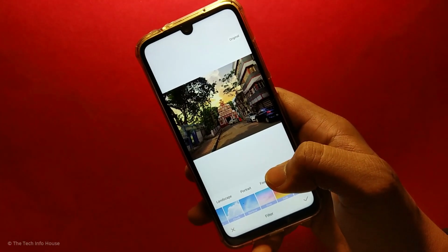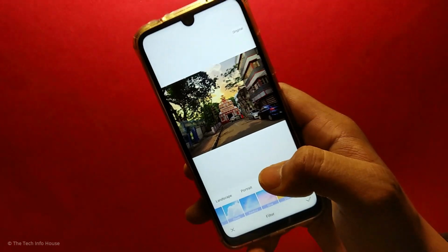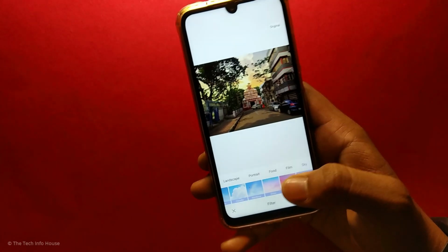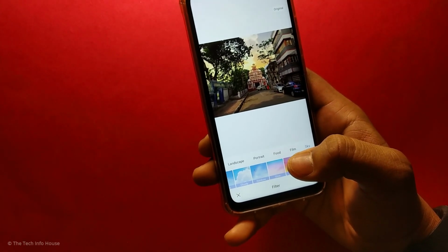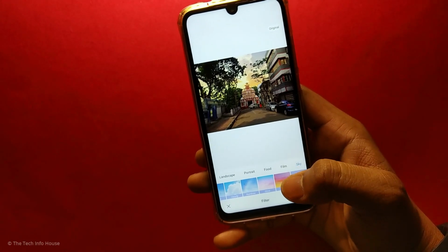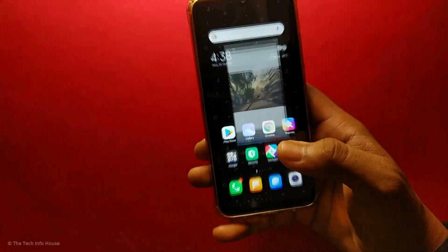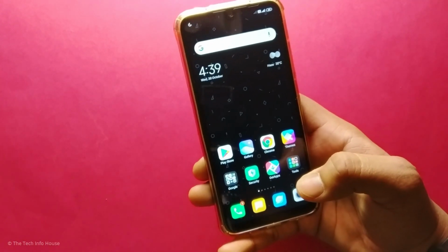Now it changes not only the sky, guys, it changes the overall ambience of the picture, and this is something I really appreciate, and I have been wanting this for a long time, as I mentioned. Now that I am getting this, I'm really happy, and it's working amazing. Anyways guys, other than this, as I mentioned, the gallery app has also taken a change, and also, guys, the slow motion video now is amazing.